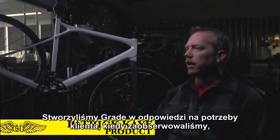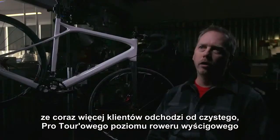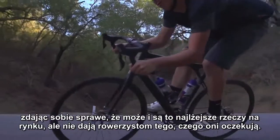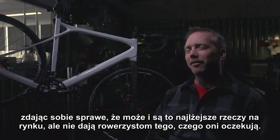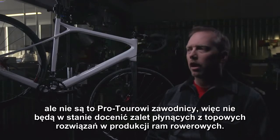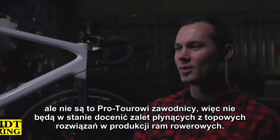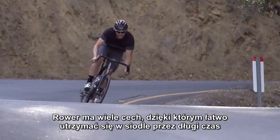We developed the Grade in response to a consumer shift. We've seen more and more consumers moving away from pure Pro Tour level race bikes, realizing that sure, they may be the lightest things out on the market, but they're really not giving that rider exactly what they need. Those riders want to be able to spend a couple hours on the bike. They aren't Pro Tour racers, so they really won't be able to reap the benefits of those elite level race frames. We built a lot of features into the bike that allow you to stay in the saddle all day long.